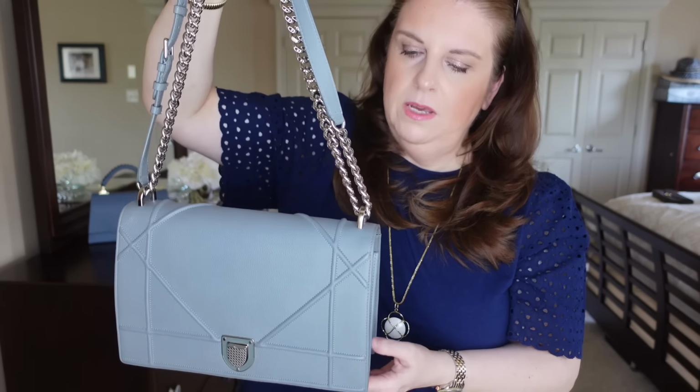I know it's discontinued. I still see Dioramas on Fashionphile, but most of the time they have it in a medium size, and this one is a large size. Yeah, this one is a very good everyday bag, which I like.